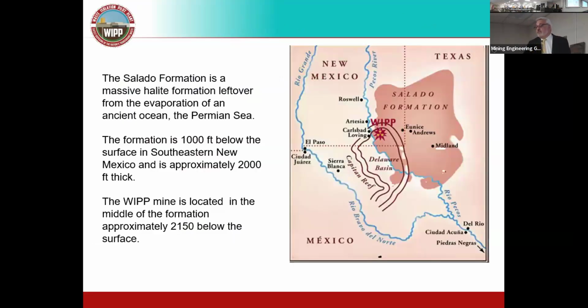Okay, so the formation that we're in is referred to as the Salado Formation. It's a massive halite formation, so it's very extensive. As I said, it was created as part of an evaporative sea, referred to as the Permian Sea, which formed the Permian Basin. Again, we're about 2,150 feet below the ground surface.